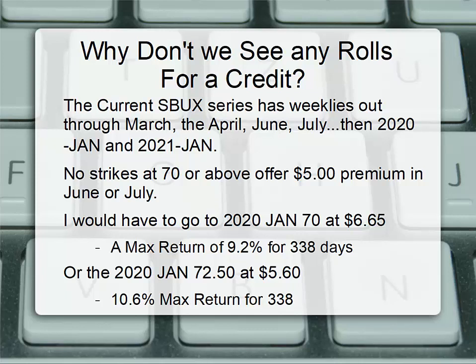I could still roll for a small credit going to the 2020 January 72.5 call at $5.60, but that would only be a 10.6% max return if I'm assigned for 338 days. Once again, not quite matching my trading plan for the covered call portion of my portfolio.